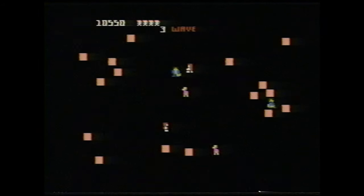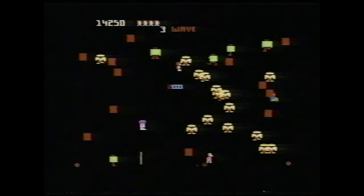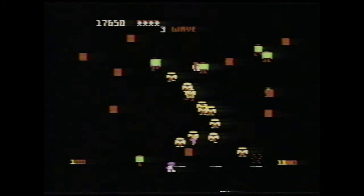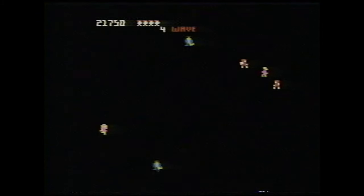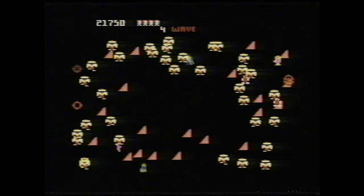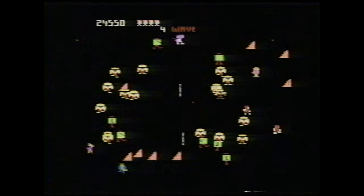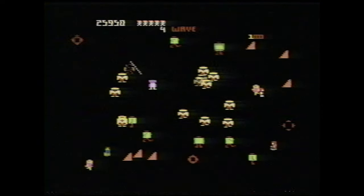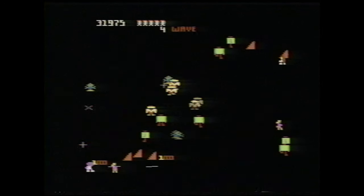This is Robotron 2084 on the Atari 7800. Two great numbers that go well together. And not to sound all cheesy and emotional and lame, but this game holds a special place in my heart. Because this is the first version of Robotron 2084, one of my favorite games, that I ever played.